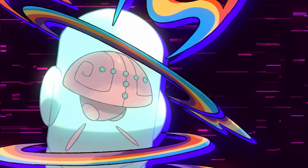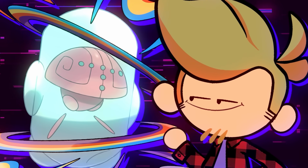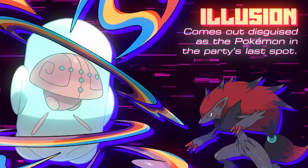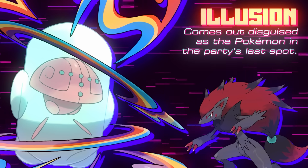After all, it's almost just bending reality around itself akin to the Unknown, and it's able to disguise itself excellently too by messing with the minds of those around it, and as such it has Zoroark's ability, Illusion, which makes it enter battle looking like a different Pokémon in your party. Only when the illusion is broken will its true form be visible.